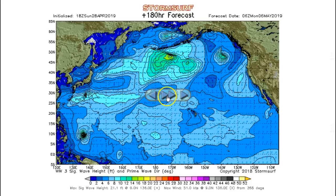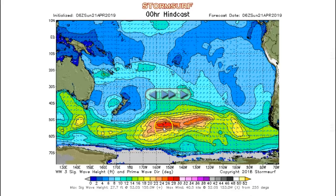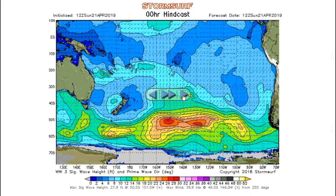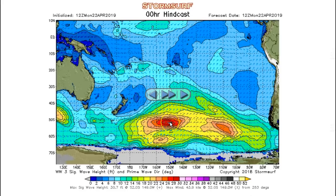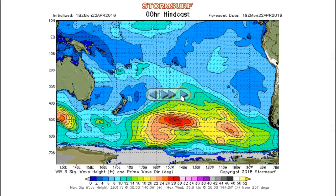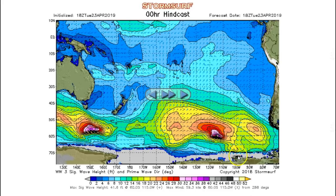All right, let's continue our tour. Let's go looking south. So we're going back in time. This is Saturday, the 20th of April, last weekend. A system developed off of New Zealand. This is the bottom of the barrel kind of system. What's that, 26, 27-foot seas? Okay. Lifting northeast a little bit, it faded, then redeveloped with a tiny area of 30-foot seas on Monday morning, and then that faded, and then it all started falling southeast and out of the California swell window.